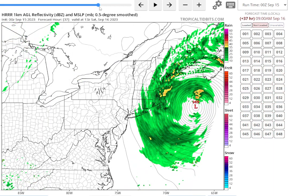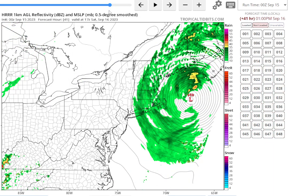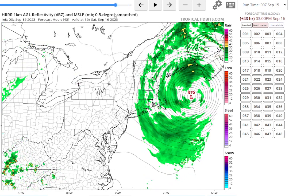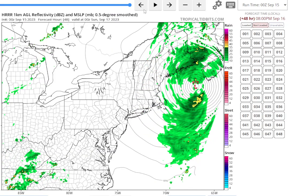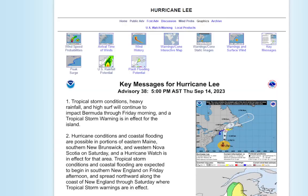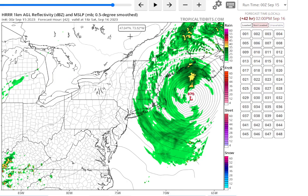Looking at the HRRR, you can see it does bring some rain into Long Island on Saturday. I don't know if I'm buying that. But you can see it's going to affect a whole big area of New England. It's going to be a big, big storm to look out for, for sure.